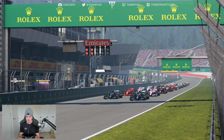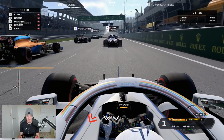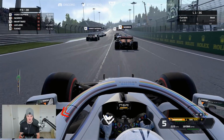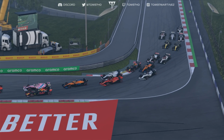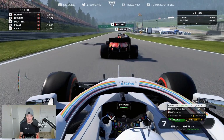Okay, here we go then. Let's get those RPMs sorted out as the lights are on. Quick 5 lights and away we go. Not too bad of a start. Looks like Leclerc's had a great one in the Ferrari. Up towards turn 1, we're going to just go side by side with the Ferrari driver here. Looks like Leclerc has got the move done for now.